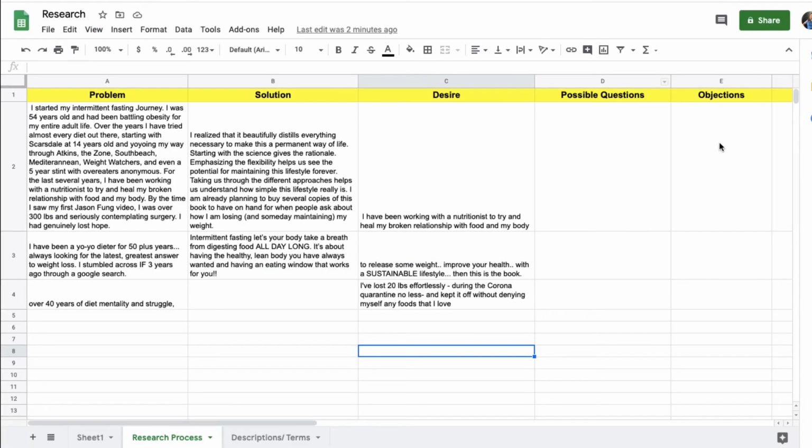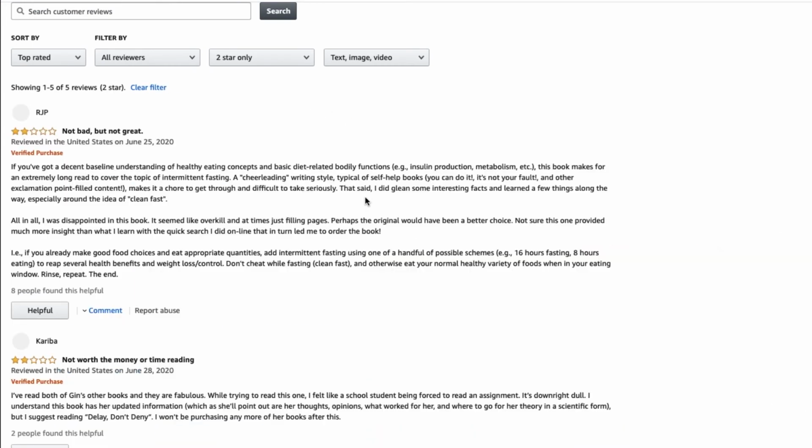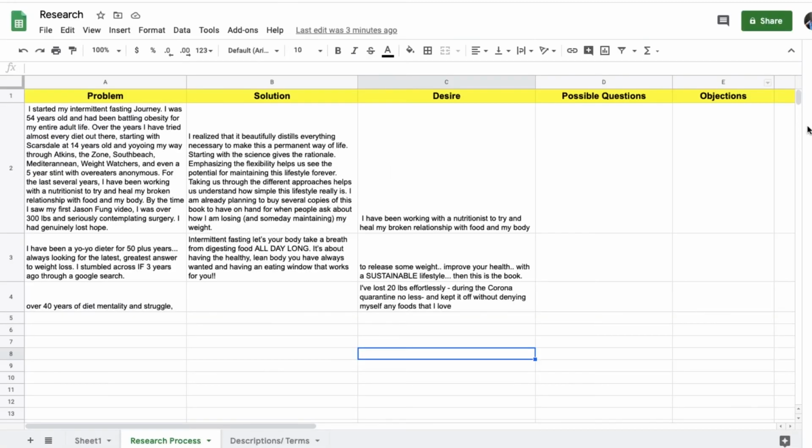So how can you check for objections and possible questions? First thing is go to 1-star or 2-star reviews. Let's go to 2-star because when I checked the 1-star, there were only a few. So you will read, all you need to do is to read everything and see what the possible objections are. "This book makes for an extremely long read to cover the topic of IF." So, you can add that as an objection.